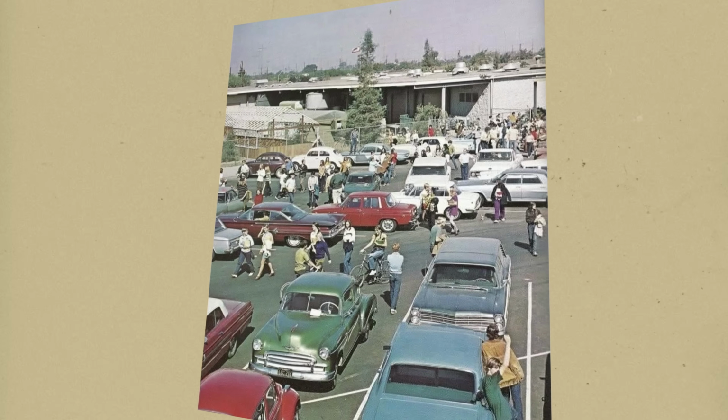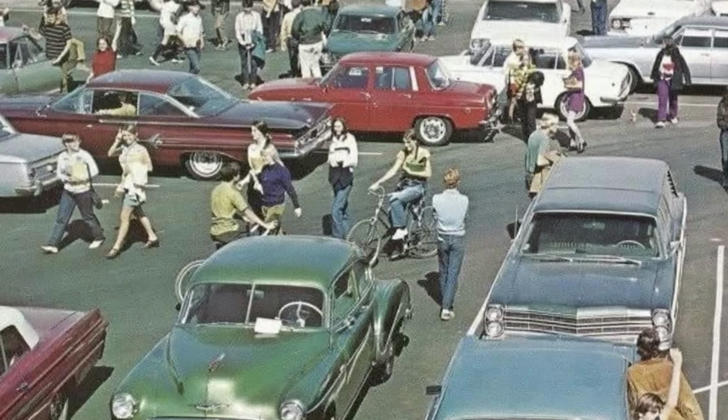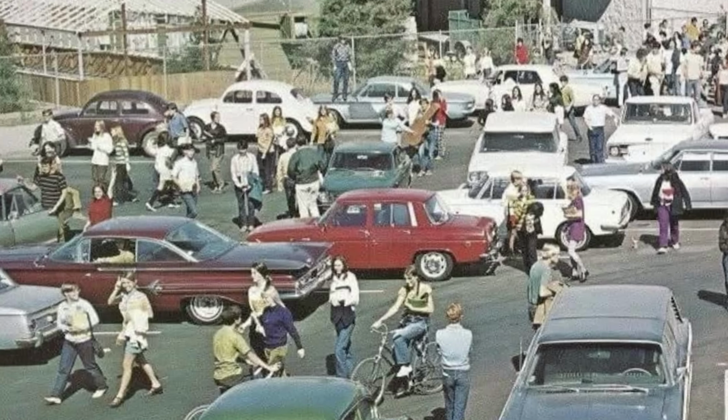A high school parking lot is filled with classic cars from the 1970s parked side by side. Students walk among the vehicles, many carrying backpacks and wearing era-typical clothes.